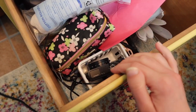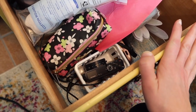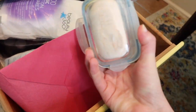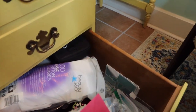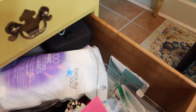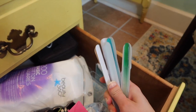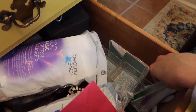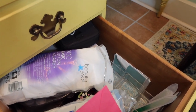But I have backup camera equipment, just random stuff. I also keep in here nail stuff. This is just a regular bar of soap that I use for my brushes. So actually I need to take this out for now so I can do my brushes later, not in this video. I bought a pack of glass nail files off Amazon because it was just cheaper to get a pack. So this isn't even all of them. These are just the leftovers. So I've sat on those for a year, if not more.